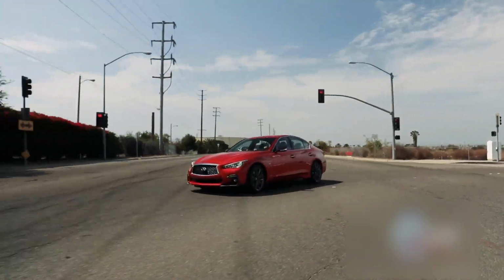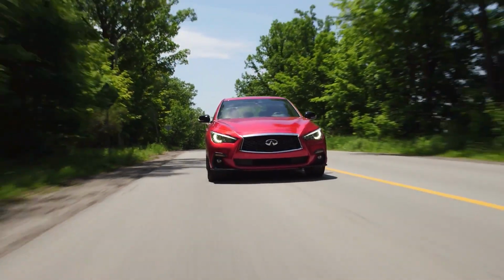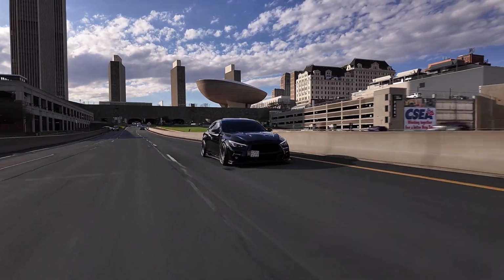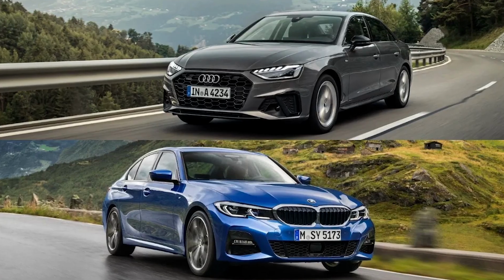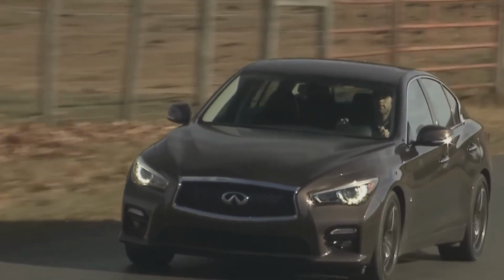Still, here's what really matters: the Q50 delivers luxury performance with far fewer long-term headaches. And with depreciation working in your favor, you can pick up a low-mileage, well-equipped model for far less than you'd pay for a similar BMW 3 Series or Audi A4, and often get better reliability in return.